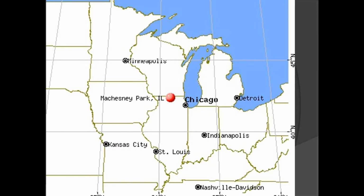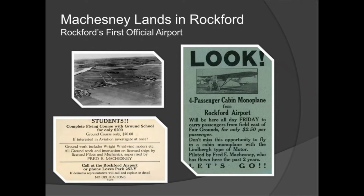In June of 1927, Machesney leased a 55-acre farm on North 2nd Street near Harlem Avenue from Dr. Warren Miller. Dr. Miller was an early supporter of flight, and his farm had been used as a landing strip in the past for touring aviators. Initially, Machesney had one employee. His name was Al St. John. St. John was initially Machesney's mechanic, but he later became an aviator himself.